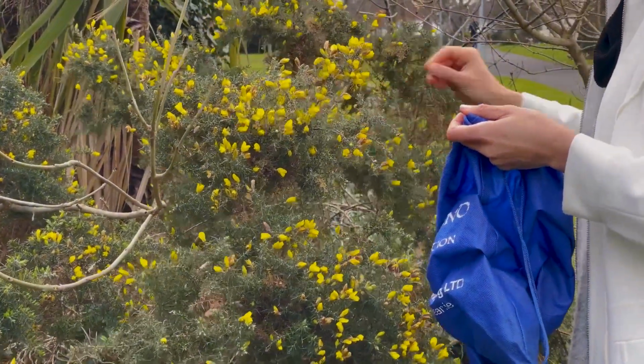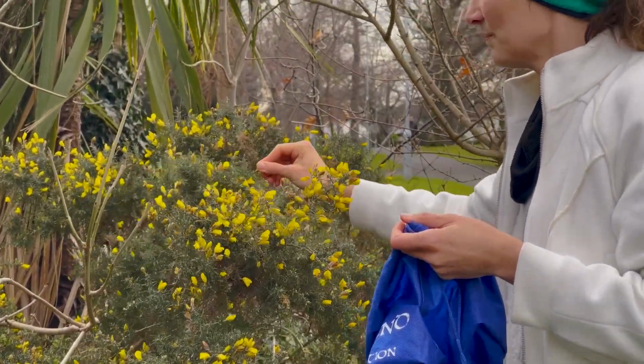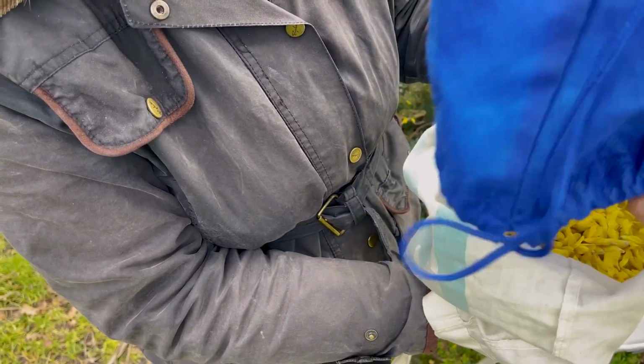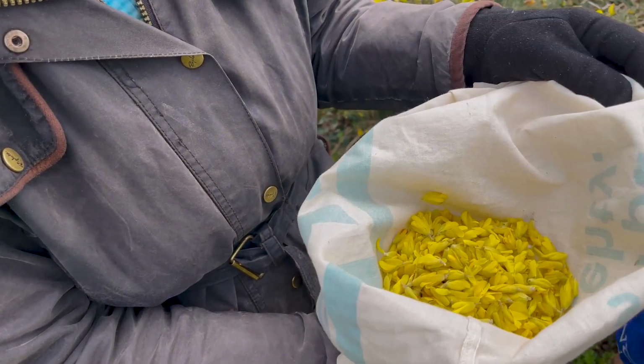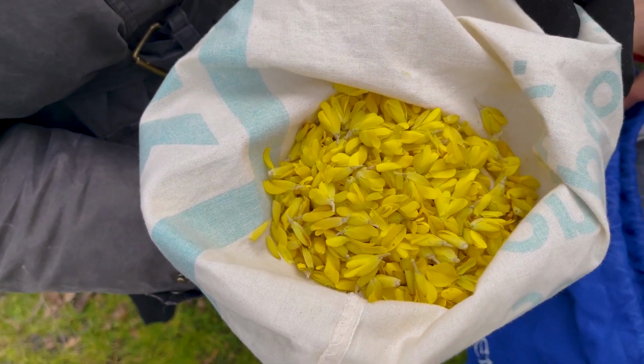How would you describe the taste? People say it's a little bit like almond, like bitter almond, and coconut. Look at all of that on the surface. That should give us enough. Isn't that beautiful?